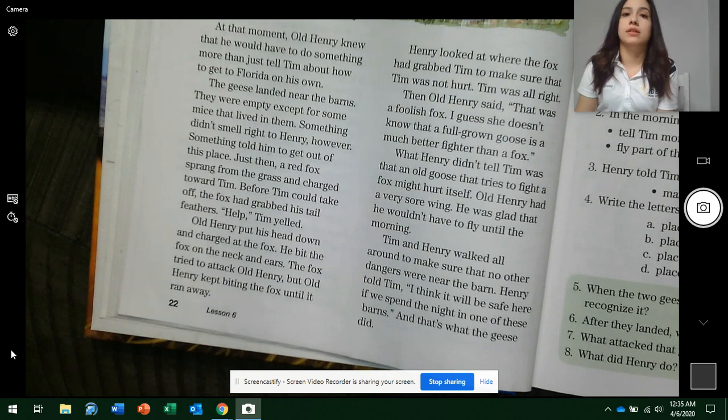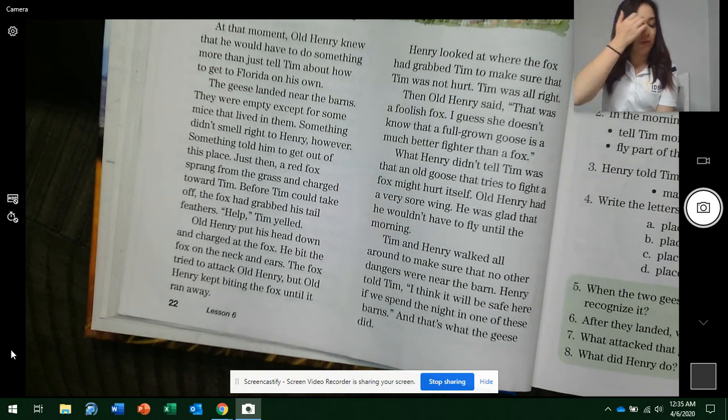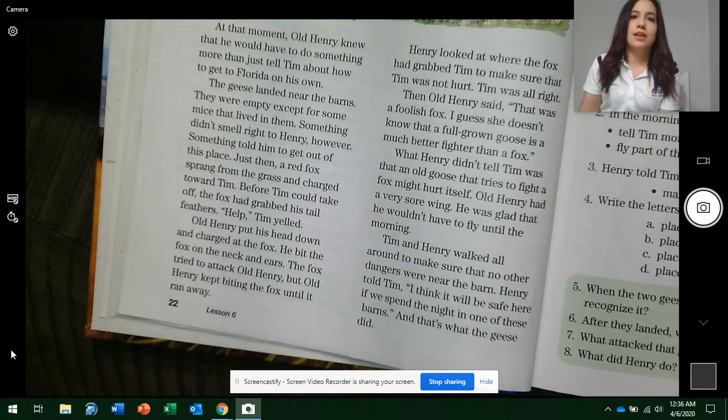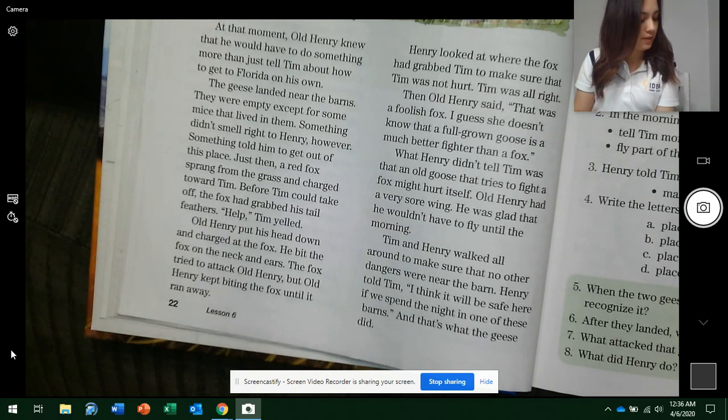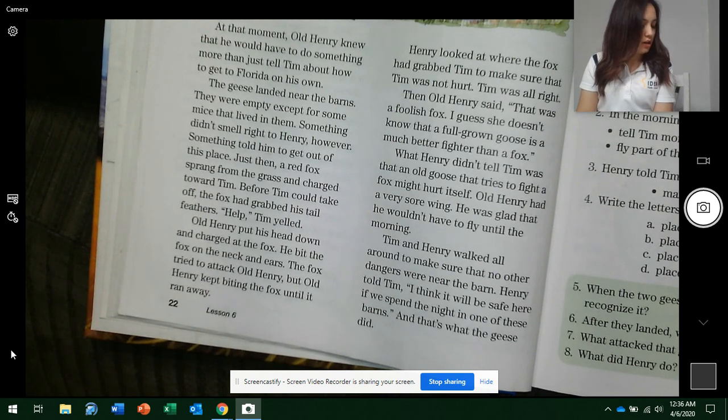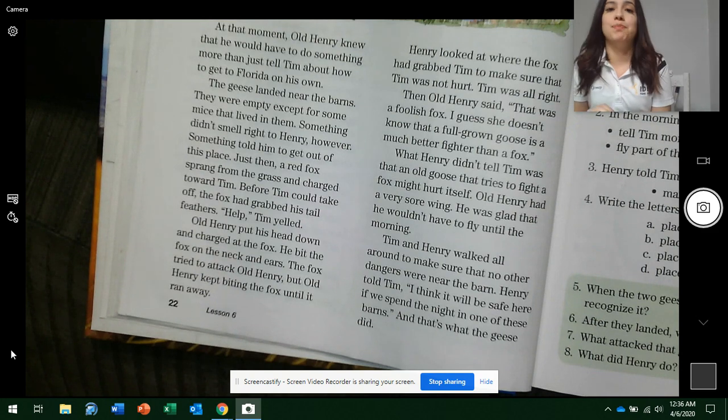Everybody, what was in the barn? Yes, mice, right? And then the fox. What was outside in the grass? Yeah, the fox. Who did the fox attack? Yes, Tim. And who attacked the fox? Yes, old Henry. What did the fox finally do when old Henry kept biting it? Yes, right? He ran away.